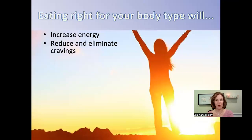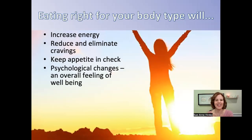My cravings have gone way down, and everyone's super surprised, but it happens every single time because you're nourishing your body with the right foods at the right time. Cravings go way, way down, and appetite is kept in check. So maybe at the beginning, when you first start eating right for your body type, you could be a little bit hungrier, but after about 2 weeks, you'll probably find, wow, I can't believe it. I'm not as hungry as I used to be. This is so amazing. I see that all the time.